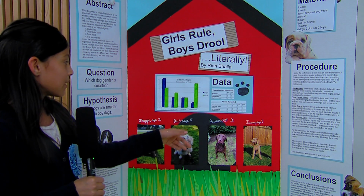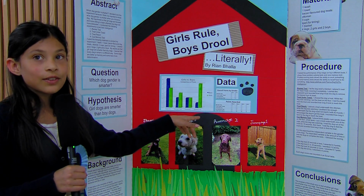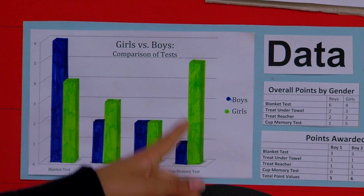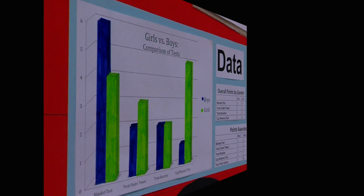So this is my graph of the progress, and the girls are the green. This is a cup memory test, and the girls beat the boys by a lot. This is the treat reacher, and the boys and the girls tied. And this is the treat under the towel, and the girls beat them but not by much. And for the blanket test, the boys beat the girls.